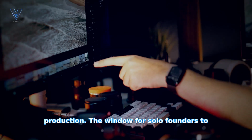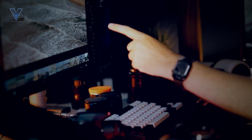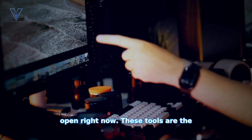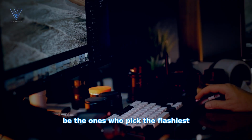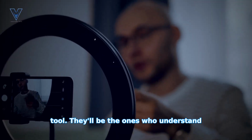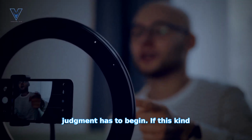The window for solo founders to build and monetize SaaS products without a full engineering team is real, and it's open right now. These tools are the reason. But the founders who win won't be the ones who pick the flashiest tool. They'll be the ones who understand where the tools end and where their judgment has to begin.